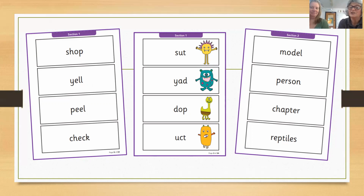We make it very obvious to the children when the words are pseudo words because there's a picture of an alien there. The children know these words are not going to make any sense, but you can still sound talk them. Sut, yad, dop, uct. And we say to the children, we know these words don't mean anything, but use your sound talking and tell us what they say.